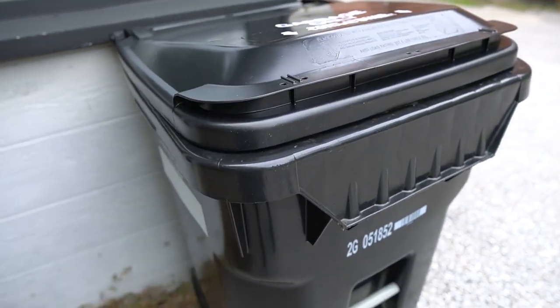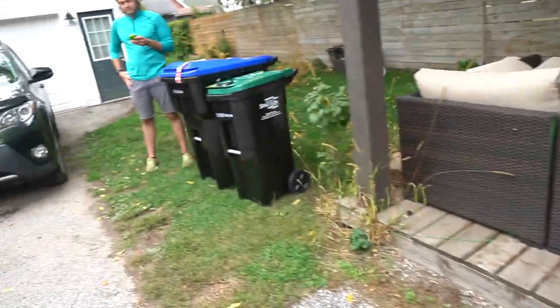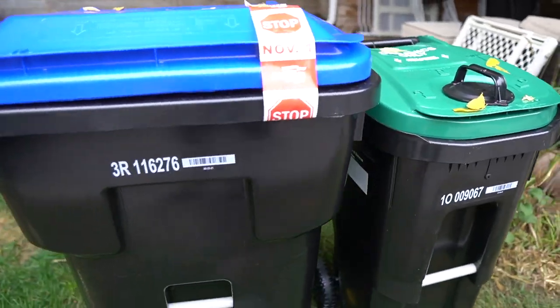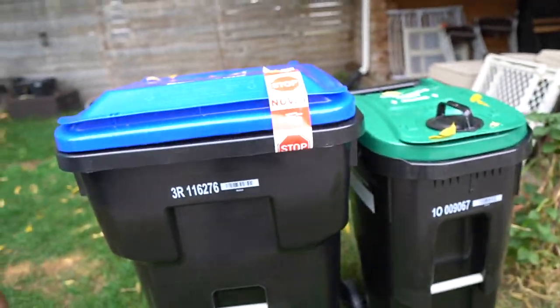So here are the new bins that we got, and they're quite big. They're a little bit too big. And here are the compost and the recycling. Pretty huge. What do you think about them? They're a lot more sizable than our other bins. Yep. Our old ones are back there, so it's quite the upgrade.